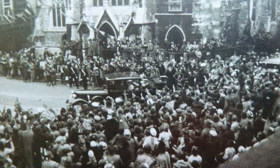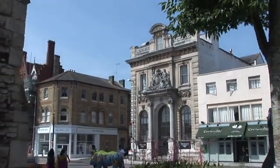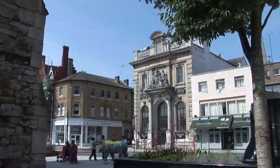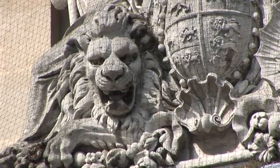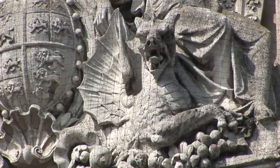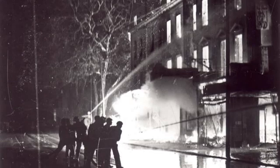In 1939, with imminent threat of war, King George VI and Queen Elizabeth cut short their overseas visit and returned to Southampton. Their motorcade drove along the High Street, and this would be the last procession to pass the complete church. On Saturday the 30th of November 1940, the church was all but destroyed in a raid.